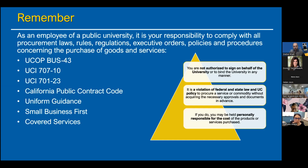Many of the state bills and assembly bills that have been passed at the state level are not even listed here, but we probably will add those because every requirement that has come into play, either by the state, by the federal government, or UCOP, means that there is more work to be done on our end to stay in compliance, and there are more process steps that get added into the procurement process.